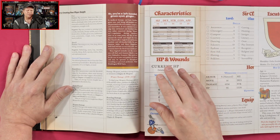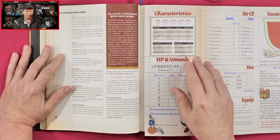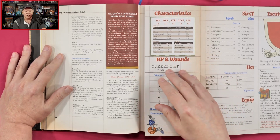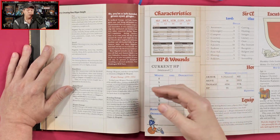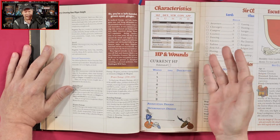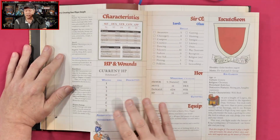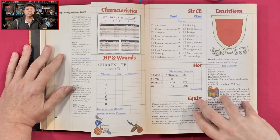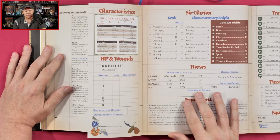So we've got size, dexterity, strength, constitution, and appeal. We do also have some derived statistics from these also, like hit points, which is size and constitution combined. So we've got hit points and wounds. I'll talk about this when we get into the combat. So we're going to have skills, we have traits, and we have passions.